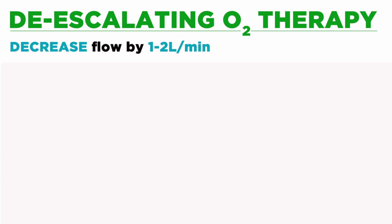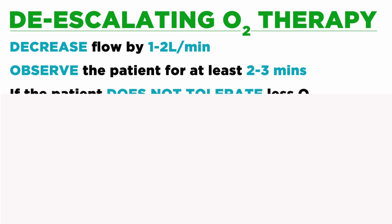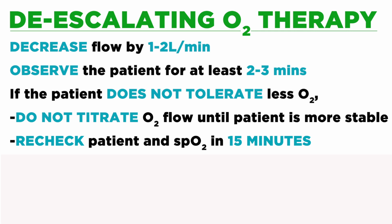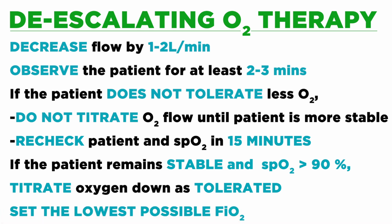Now let's discuss what to do if the patient is stabilizing or improving. We can start by decreasing the oxygen flow by 1 to 2 liters per minute and observing the patient for 2 to 3 minutes. If the patient does not tolerate less oxygen, then we should not titrate oxygen flow until the patient is more stable. If the patient tolerates less oxygen, then we should recheck the patient in 15 minutes and measure oxygen saturation. If the patient remains stable and oxygen saturation is greater than 90%, we should continue to titrate the oxygen as tolerated by decreasing the flow by 1 to 2 liters per minute. Then we set the lowest possible FiO2 and observe the patient.